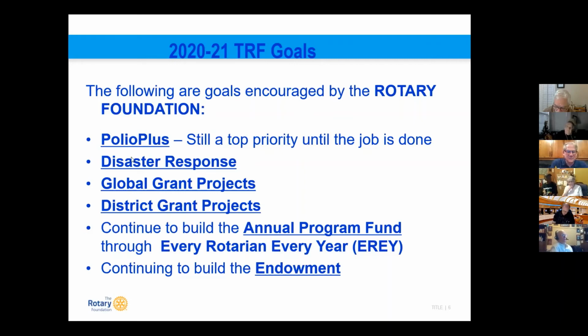A new fund that has come along is the Disaster Response Fund. It started probably about a year or so ago, but with not a lot of focus. But with the pandemic, it has become a fairly hot item. It enables each district to apply for a $25,000 disaster response grant, but there are a lot of terms, conditions and requirements, and it's pretty competitive, because this time around a notice came out from the Rotary Foundation encouraging our district to apply for these disaster response grants.